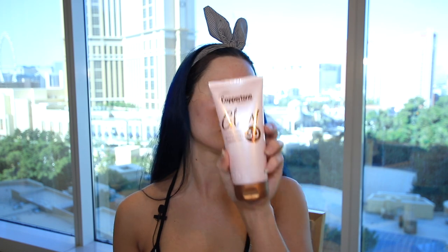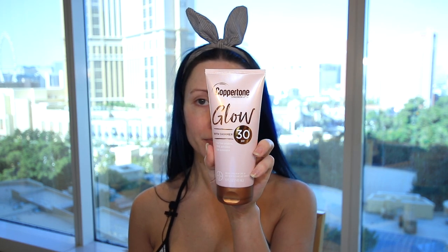All right guys, so to start off, I'm going to go in with some sunscreen since I'm going to be by the pool. I just found this last night. This is by Coppertone, the Glow with Shimmer, and this is SPF 30. It says it's free of parabens, PABA, and oxybenzone. This is what it looks like.